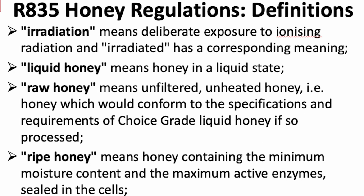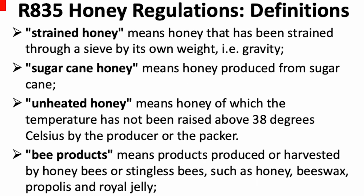We have a definition of irradiation, and we all know that if you're importing honey from various countries into South Africa, it has to be irradiated for phytosanitary reasons. We have liquid honey, raw honey, ripe honey, strained honey, sugarcane honey, unheated honey, and then various bee products which obviously are other than honey. Beeswax, propolis, royal jelly, etc.